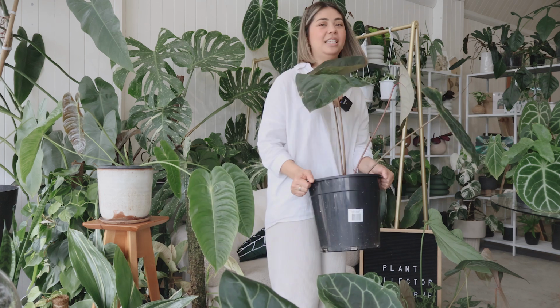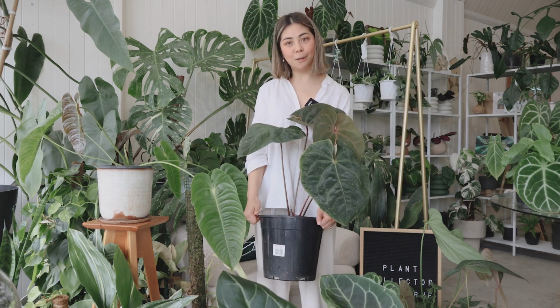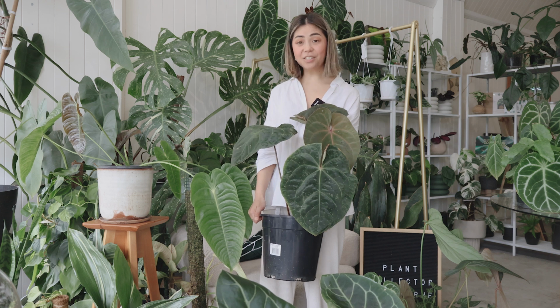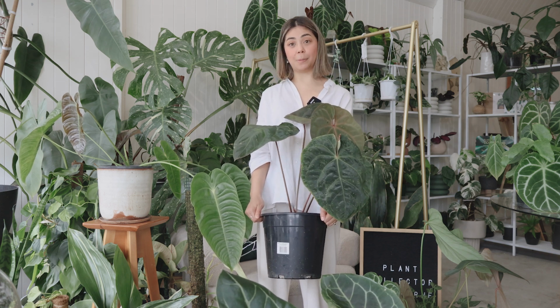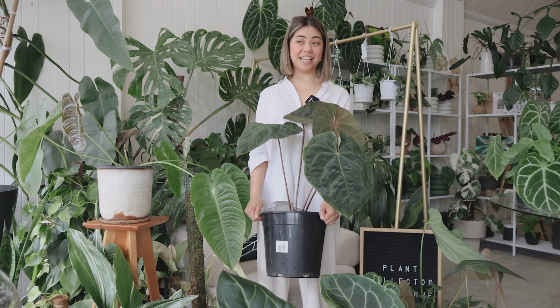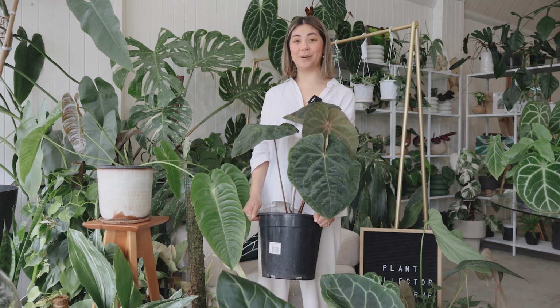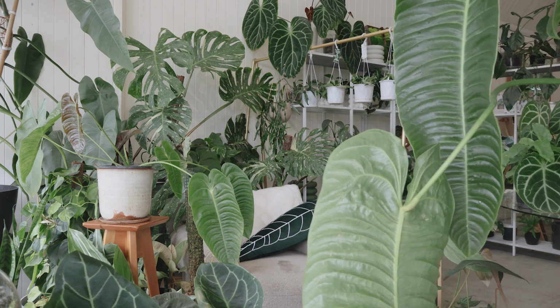And yes, we are going to be keeping this and hopefully making some really cool hybrids with it. So stay tuned. It is a beautiful plant, and I can't believe that I managed to grab one this huge. But if you guys think that this is huge, just wait until you see the next plant. All right, I'm coming. I don't even think this is still going to be in the frame. Uh-oh, don't knock too much.